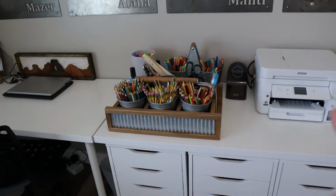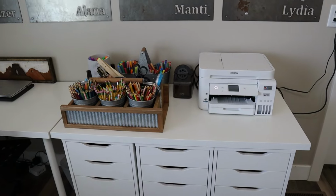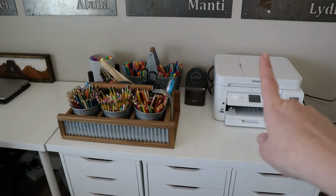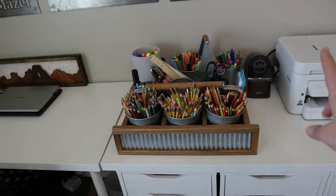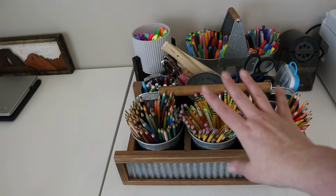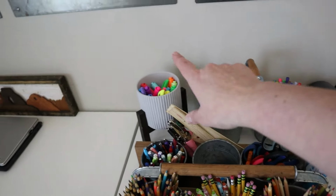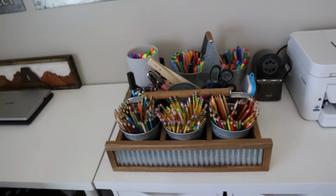And then we have kind of our just station for all the school supplies right here. The printer is here, the pencil sharpener, and then all of our school supplies: pencils, colored pencils, pens, scissors, glue, markers, highlighters, all that kind of stuff's right there.